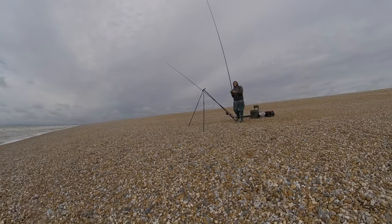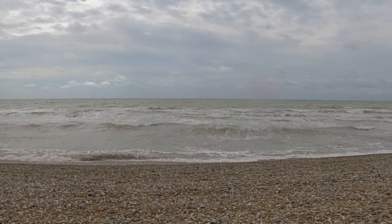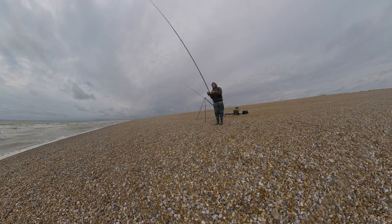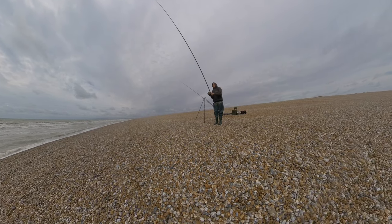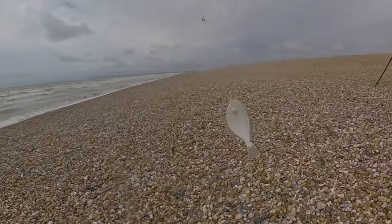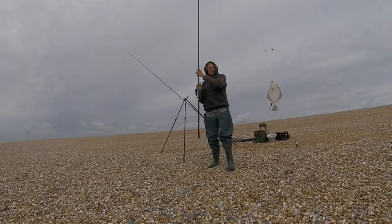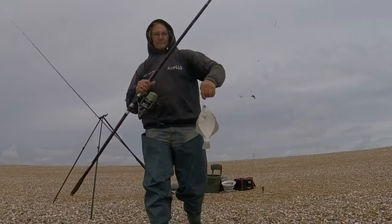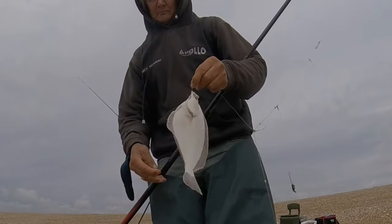Half an hour before low water and I get my first bite. As you can see, the surf is now developing quite nicely. However, this doesn't feel like a bass. I welcomed a flatfish, which I first thought was a plaice, but turned out to be a flounder. A good start to the session, which is about to get better.